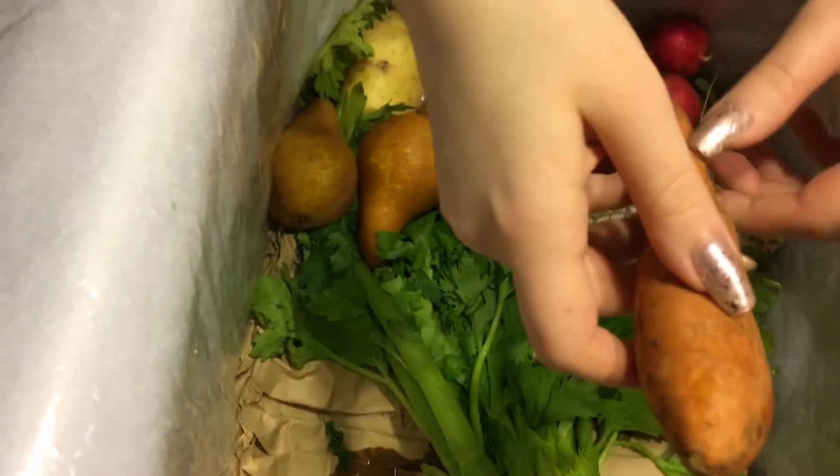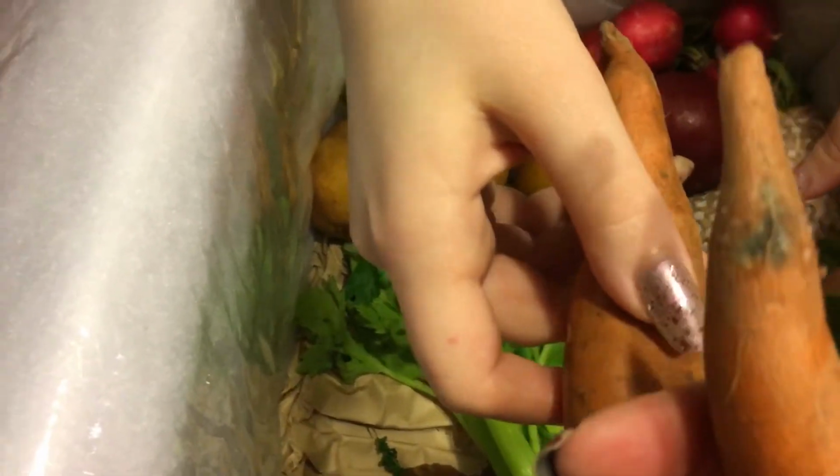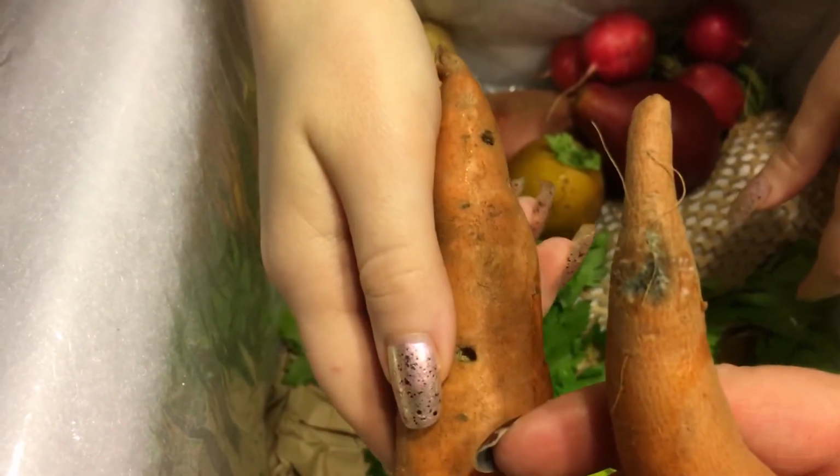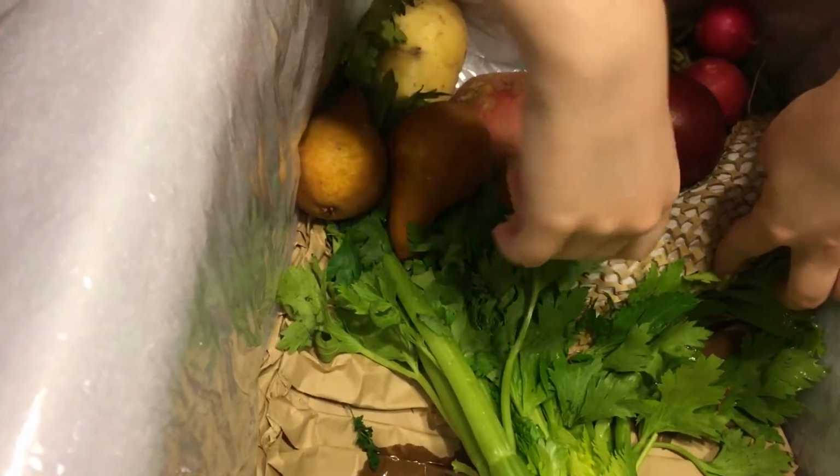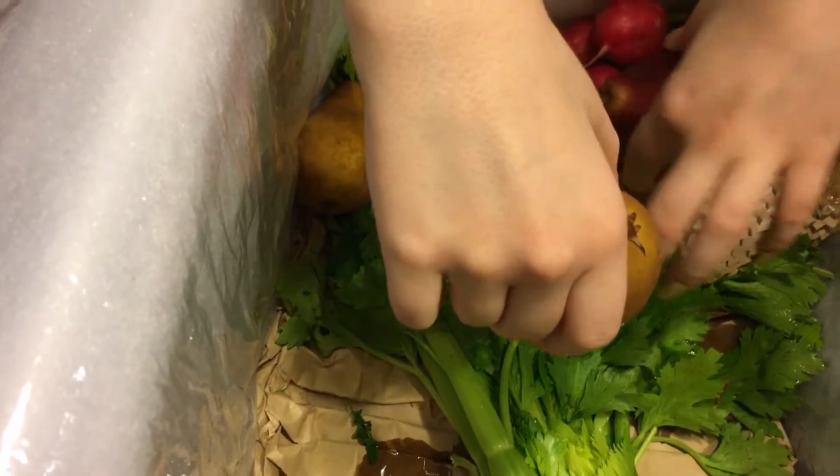Oh, did you look at that? Hold on. That has mold on this little sweet potato. And this other one looks completely bug-eaten. Yeah, these look like they were infested with bugs, and the one has mold on it. That's not good. It's not.